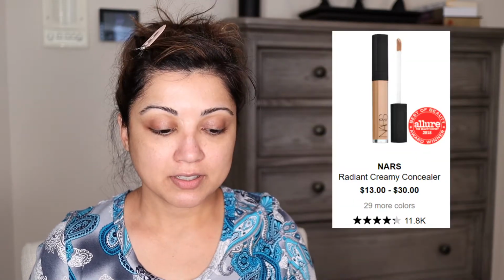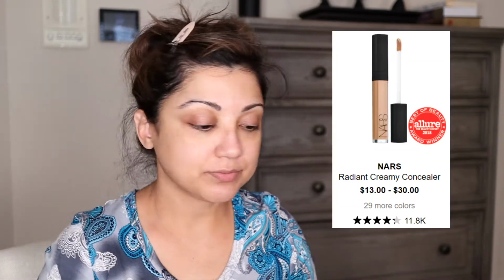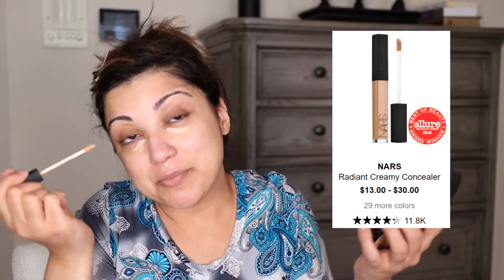I will do my face first before I get to my eyeshadows. While prepping my face, I'm also going to add some lip balm. I'm using the Blistex 5-Star Lip Protection. It has SPF 30, which I really like. For my concealer, I'm going to be using the Nars Radiant Creamy Concealer. I put some in under my eyes and around my mouth too.